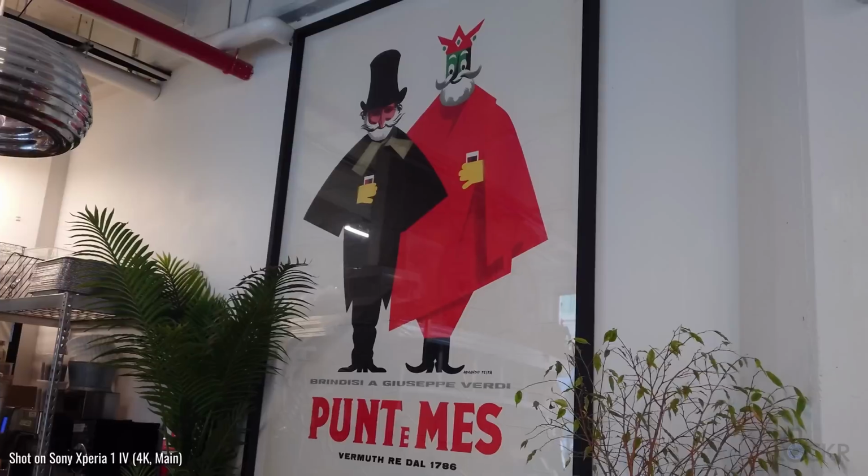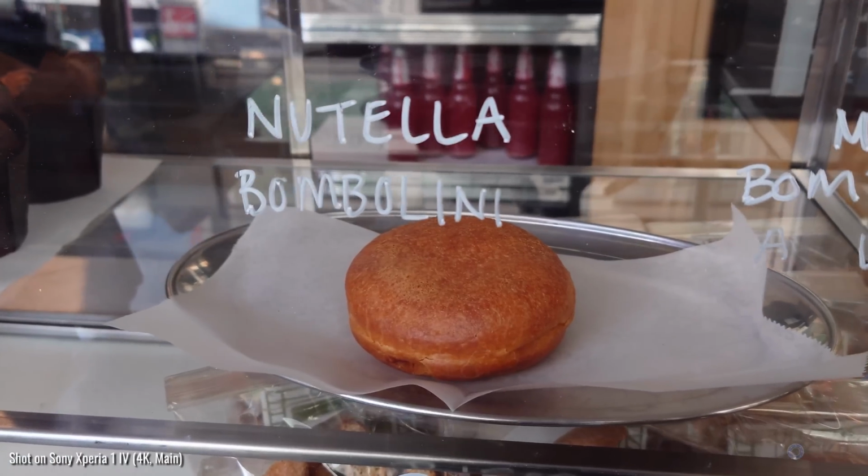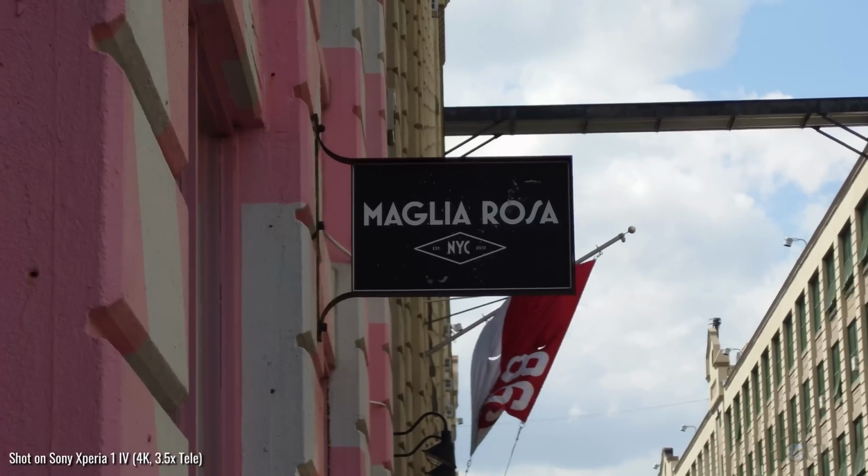Coffee, check. And this is a cafe called Maglia Rosa. It was started by someone who grew up in Milan and used to watch bike racing on TV in the 70s, and then worked in fashion and design for over 15 years. Now they eventually moved to New York City and they started Maglia Rosa.